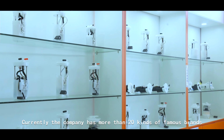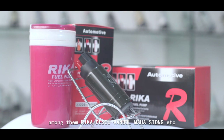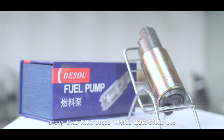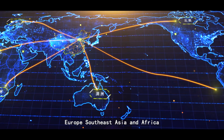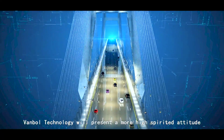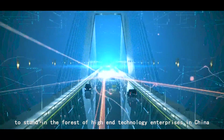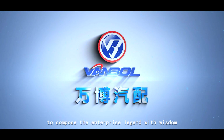Currently, the company has more than 20 kinds of famous brands. Among them, Rika, Diesel, Vanbol, Mahastone, etc. have occupied a major market share of the Middle East, Europe, Southeast Asia, and Africa. Vanbol Technology will present a more high-spirited attitude to stand in the forest of high-end technology enterprises in China, to compose the enterprise legend with wisdom.